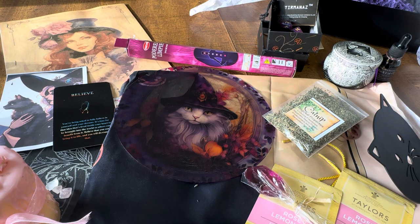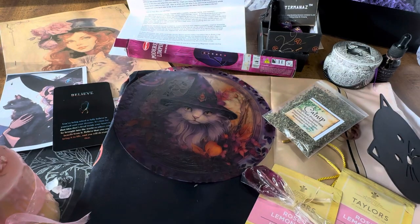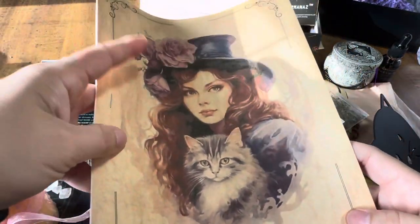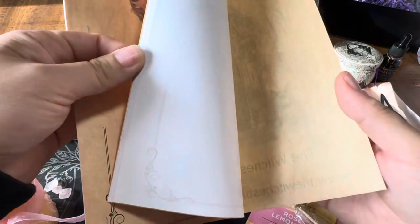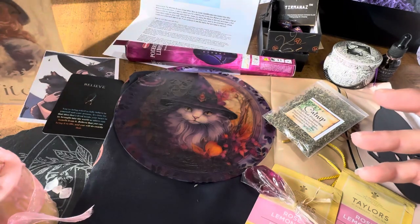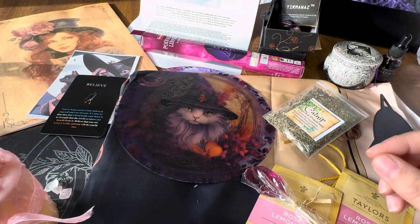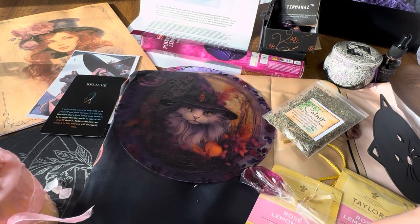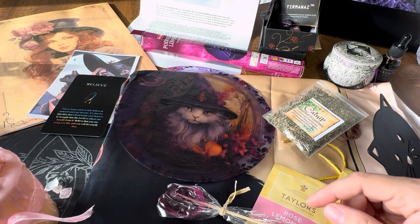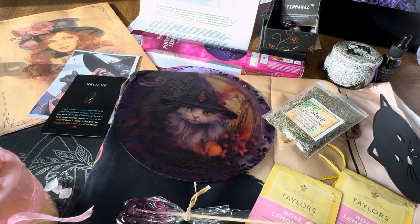I have to say, this box is really cute. I didn't know what to expect, and she gave us all this information too, which I love companies that do that. I only know of a few companies that give information packets. I love that. Spiral Rain does that. Gypsy from Sacred Vibes does that. And I adore that. But this was really cool.